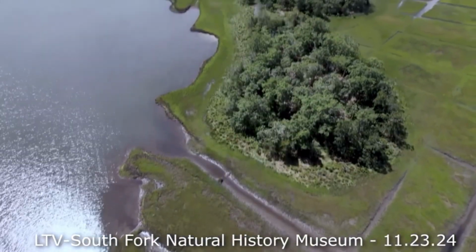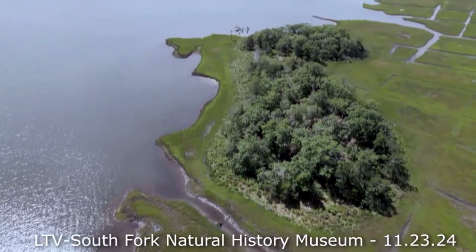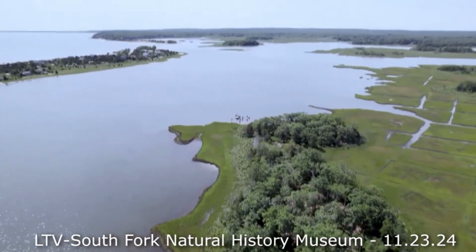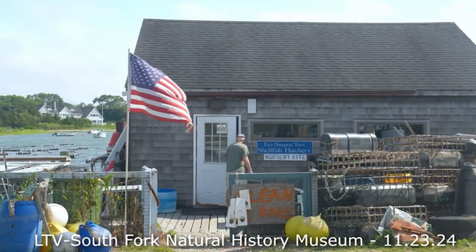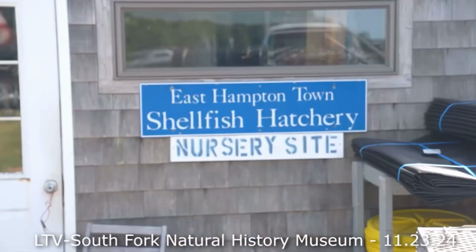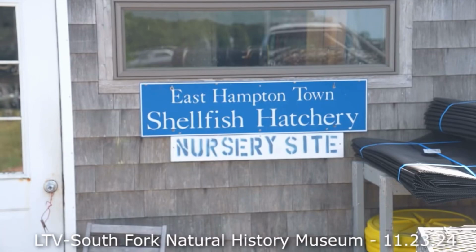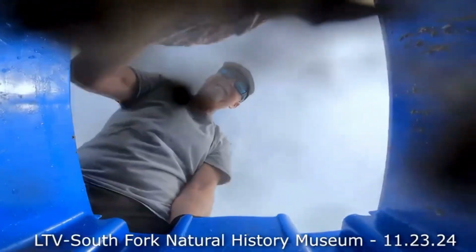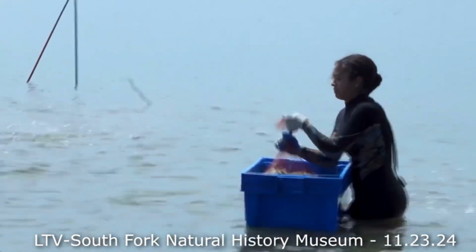On the east end of Long Island, New York, in the town of East Hampton, concerned residents have come together to fight for the health of local waters. The East Hampton Shellfish Hatchery staff, supported by South Fork Sea Farmers, have expanded their shellfish enhancement efforts to include building oyster reefs.